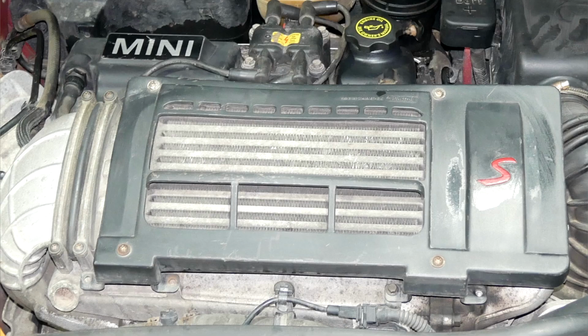For those that don't know, a Cooper S variant essentially featured a supercharger which uses a pulley on the engine to compress the air going into the engine, which would in turn increase the power that the engine is putting out. So the supercharger was quite a key component to increase the power of the car, and for that reason, it was very popular.